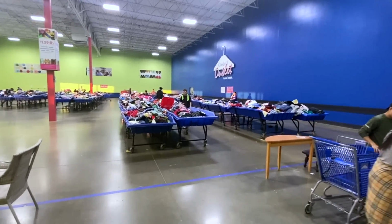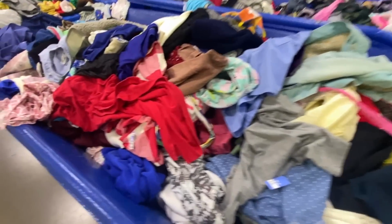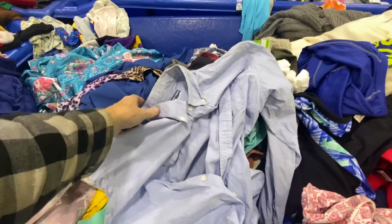This is a Bins Goodwill. That's why it's so huge. I have only been to a Bins once before, and I found it very intimidating because they rolled the stuff out and everybody dove into it. I don't have gloves with me.